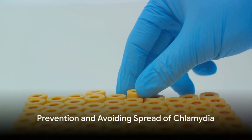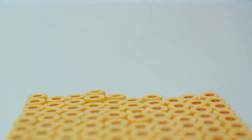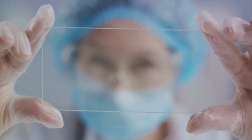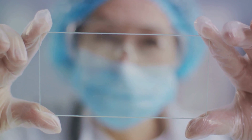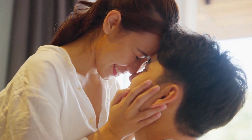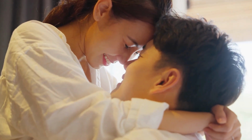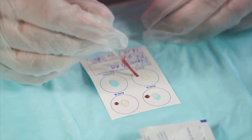How can you prevent getting or spreading chlamydia, you might ask? Well, the answer isn't as complicated as you might think. Firstly, it's essential to use protection during any sexual activity. This means using condoms correctly every single time you have sex, whether it's vaginal, anal, or oral. Condoms act as a barrier, reducing the risk of transmission not only of chlamydia, but of other sexually transmitted infections as well. Next, consider limiting the number of sexual partners you have. The more partners you have, the higher your risk of exposure to chlamydia and other STIs. It's all about playing it safe and being mindful of your actions.